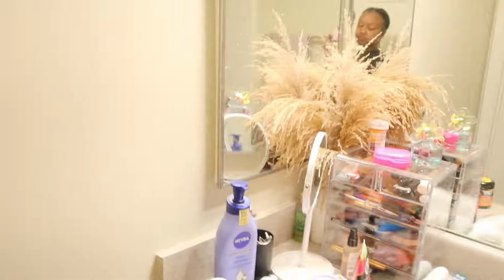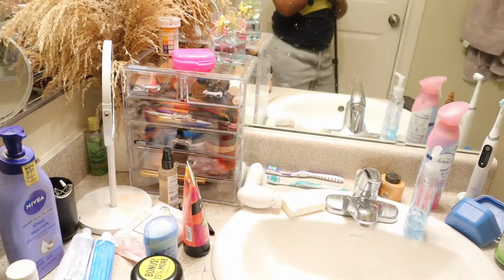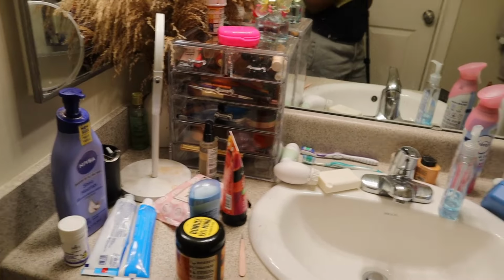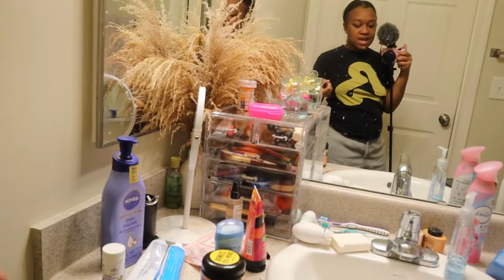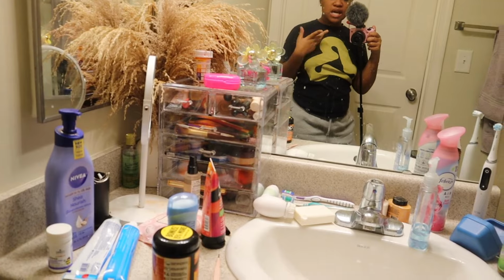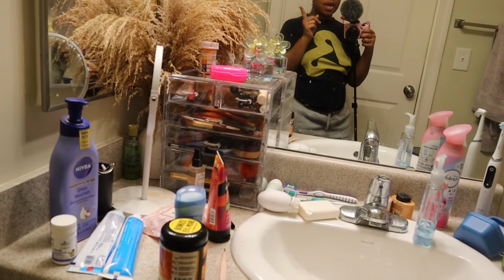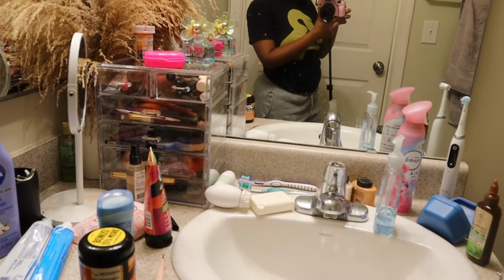But anyways, so this is the counter. This is literally, I haven't cleaned up anything yet. So this is what it's looking like, all of our everyday products. And I got this, y'all have already seen when I got this, and I thought I was gonna like it right there, which I do, but it's just no space for anything else. So that's taking up a bulk of the counter space that we do have. So I do want to take this out and put it somewhere else. And then obviously we're gonna organize the counter under the cabinets.